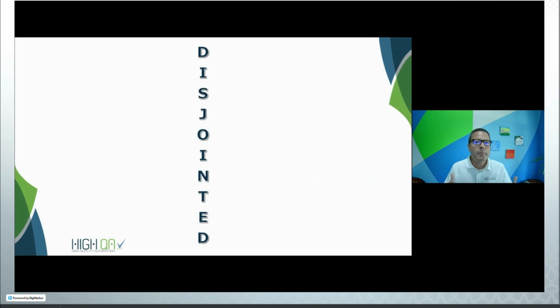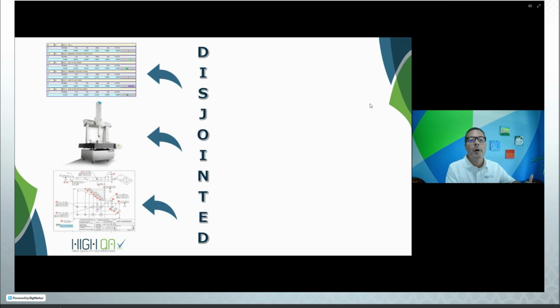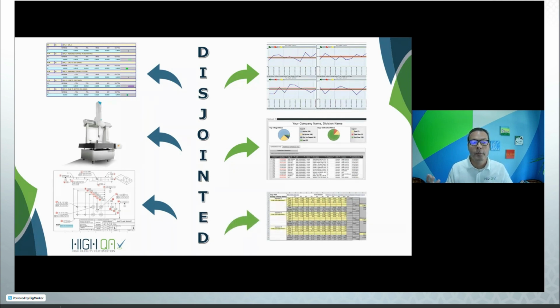Really, it's because oftentimes the data for these requirements needs to be compiled from systems that are totally disjointed. Prints are ballooned in one software. They're measured in a different software. The data is compiled in yet another software, or worse yet, is put on a PDF and manually transcribed over to an Excel spreadsheet or something. SPC is calculated in yet another software. Gauges are tracked manually or in a standalone software package. And gauge R&Rs are calculated or compiled in yet another.